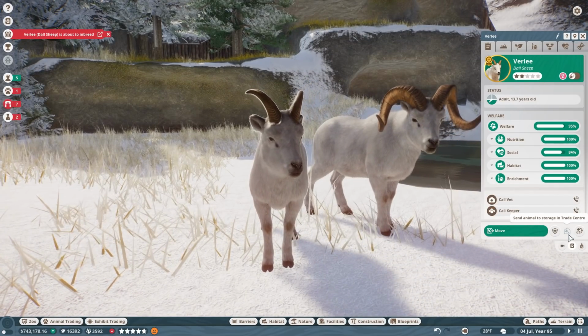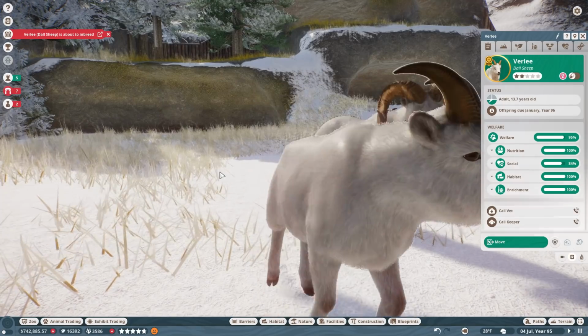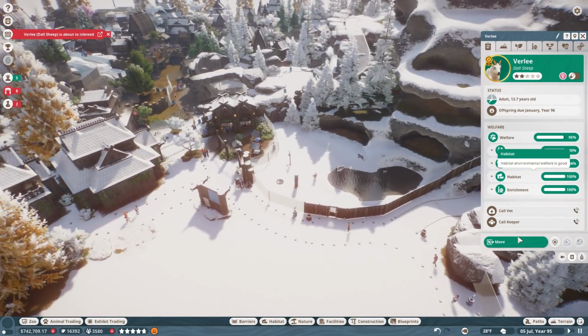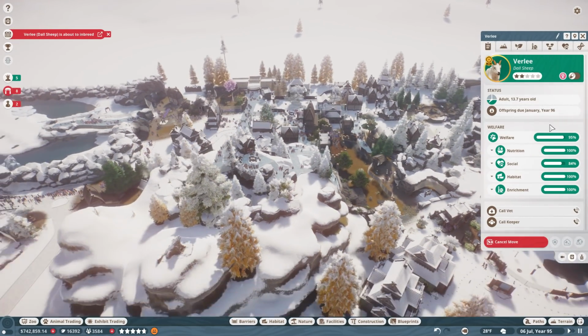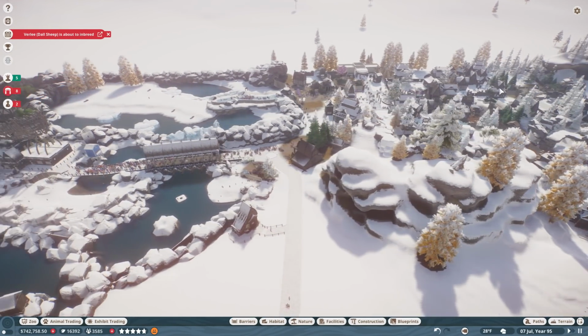Oh my gosh. Here, into the trade center with you. Oh, geez, now she's pregnant. All right, we'll get back to you, Verily. But don't interbreed. I'm going to stick you over in the little lost lamb pen to try to prevent that in the future. All right, we'll worry about the lambs later.